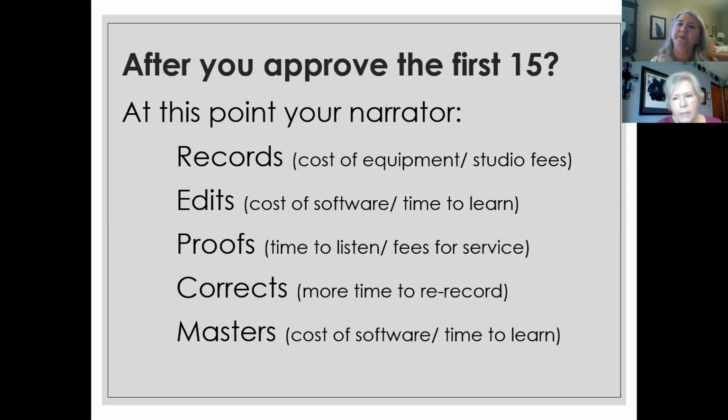Okay, now what happens if your producer sees an error in your writing? This is something to let them know up front. Let them know that you're an indie writer, and so you have the ability to fix it if you see something. Now, it is not their job, but you can let them know ahead of time.